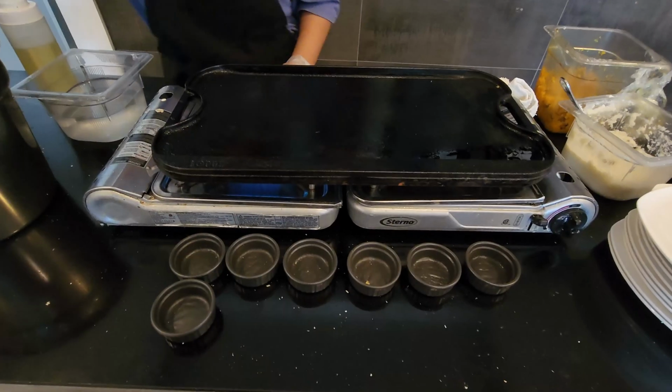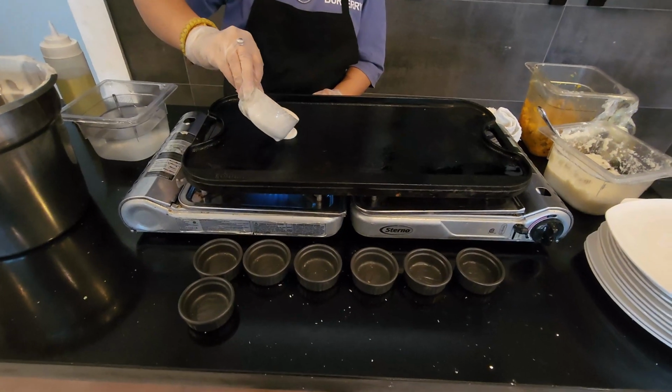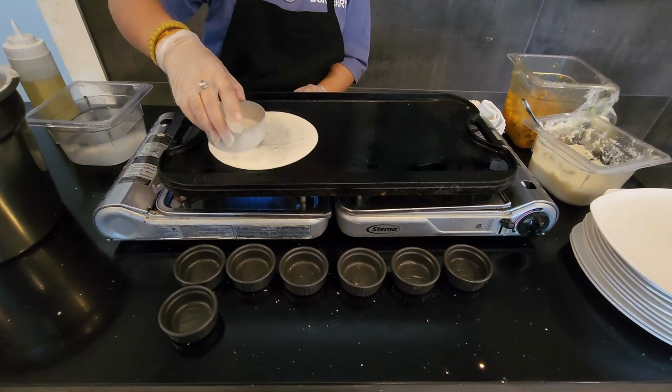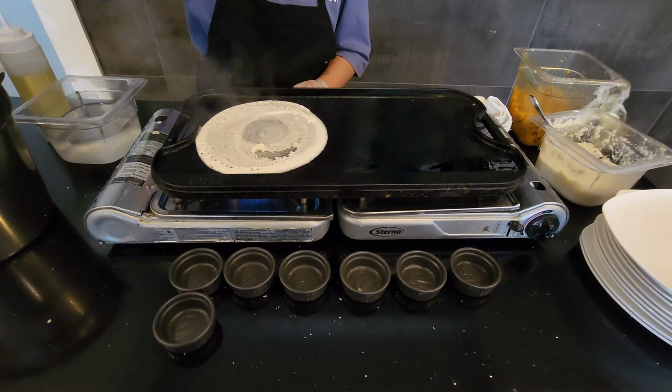I would say during this visit they had added an Indian crepe station. So I've never had an Indian crepe before. I've had the French style crepe, but I've never had an Indian style crepe. So let's just watch this Indian style crepe, how it's made, and I'm very curious.